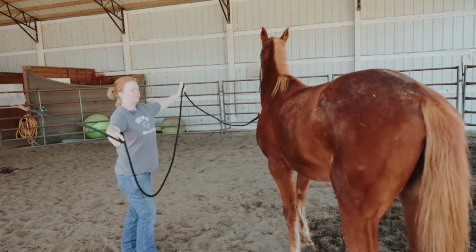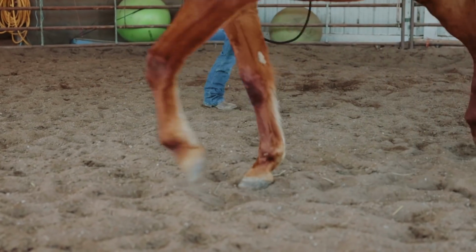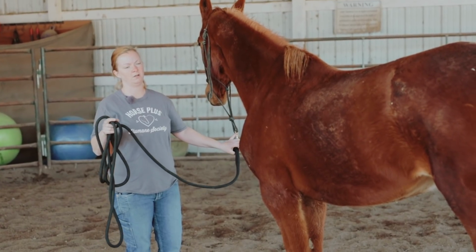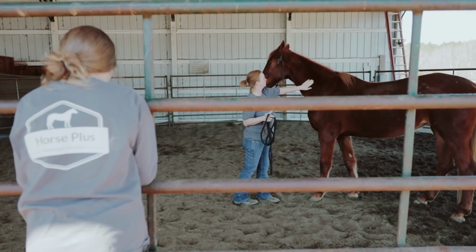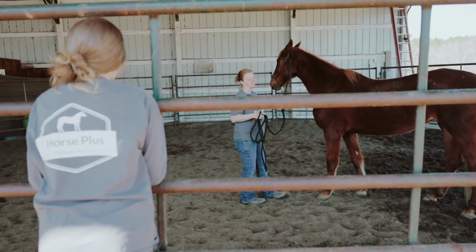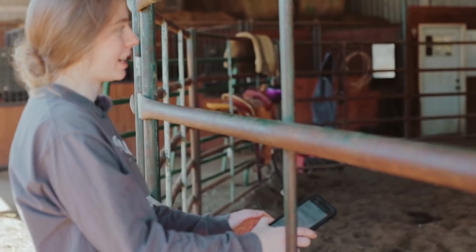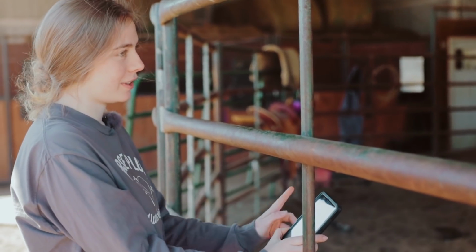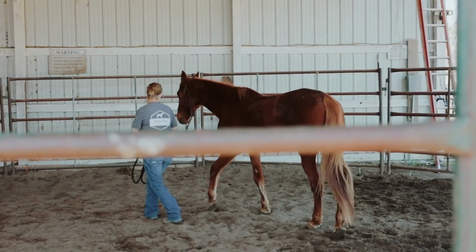So we're going to send her both directions to see what she knows. Unfortunately, she and the pasture mate she came in with are a little bit buddy sour, but that is nothing that we can't fix. So I am filling out an equine training assessment form. When she is filling it out, it's just what the horse knows and what we know about the horse.